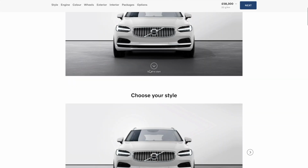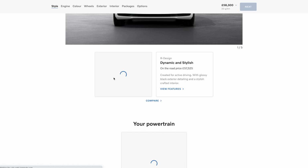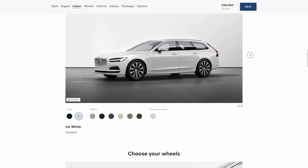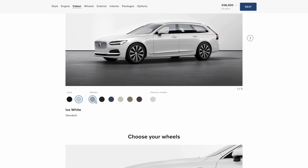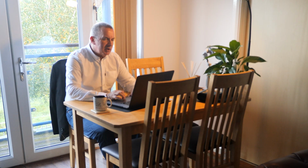Design your V90 Recharge. Choose your style. Dynamic and stylish, our design. Inscription, we'll go for the Inscription. Powertrain T6 all-wheel drive plug-in hybrid. Choose the colour. Let's have a look. What's that look like? Bright silver, pebble grey, platinum grey. Yep, that's more me.